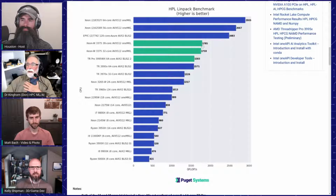But then right under that, we come down to these new processors. I didn't see a lot of scaling difference between the 38 and the 32 here, but still, the performance is really, really good. That's almost 1.8 teraflops on a single socket CPU system. That's stunning, really good numerical compute performance.